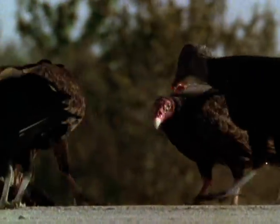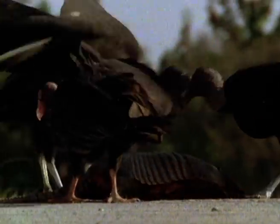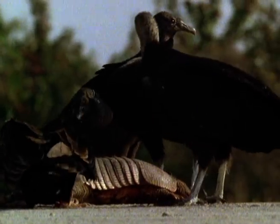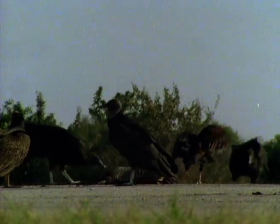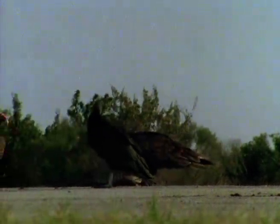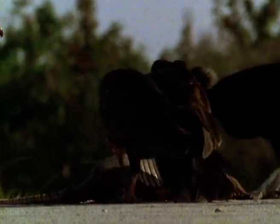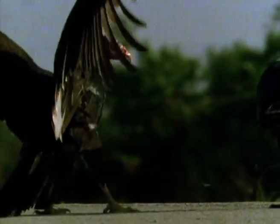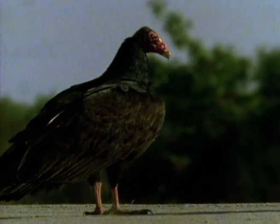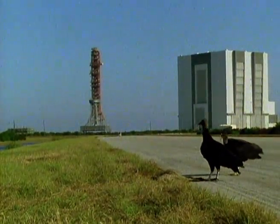There are both turkey vultures with pink heads and black vultures. It's the black vultures that sound like dogs barking. As a black vulture provokes a turkey vulture, feathers fly. These birds have found their own niche in this city of giant gantries and buildings that is the heart of the space shuttle program.